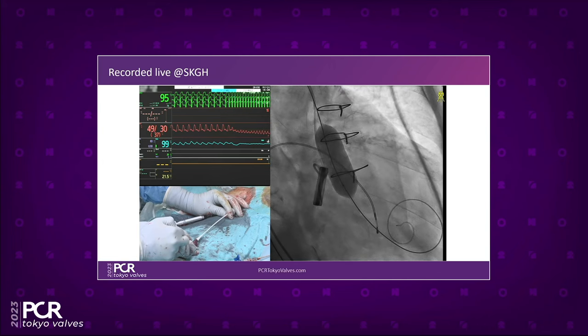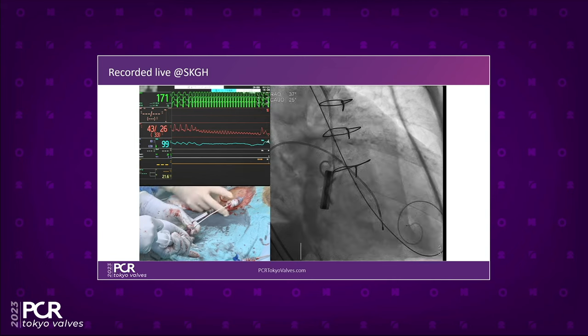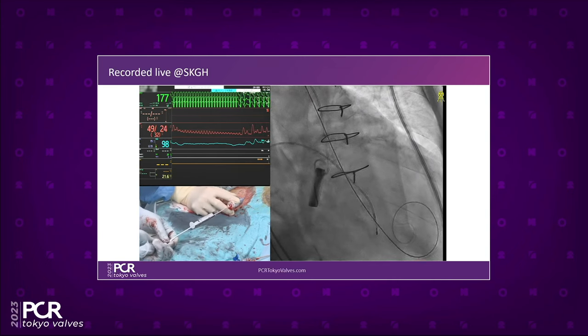So here you see, as you said, you're going to do a pre-dilatation again. This is 18, to compensate for the lower expansion or opening force. On the other hand, you're going to have a much more flexible system.